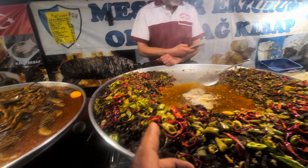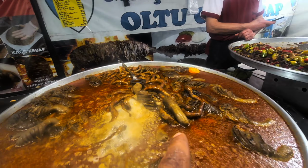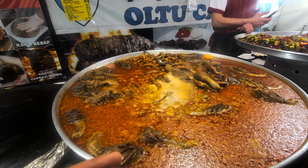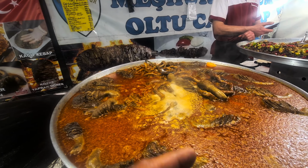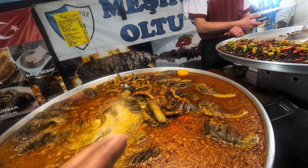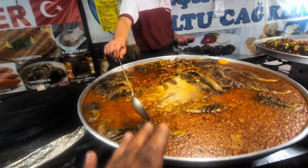You can get it wrapped for only £4, or if you have it served with rice, it's about 200 lira, about £8.5, about €9. And this is intestines of the lamb, filled with rice and boiled for hours. It's been cleaned first, of course. They clean it properly. If you like the bazaar food of Turkey, this is a street food of Turkey.